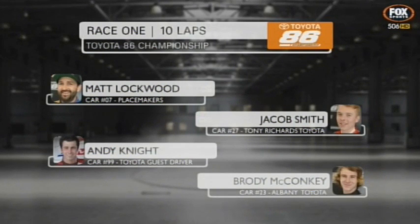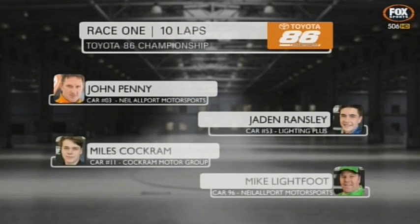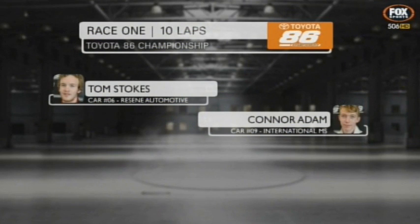Matt Lockwood lines up alongside Jacob Smith on the next row, and then it's Andy Knight, the former TRS champion, alongside him the youngster Brodie McConkey for Albany Toyota. Then it's John Penny and Jaden Ransley, Miles Cockram in the number 11, and in the 96 it's Mike Lightfoot. And at the back, Tom Stokes. Alongside him is Connor Adam for International Motorsport.